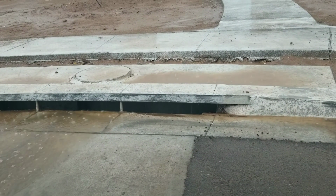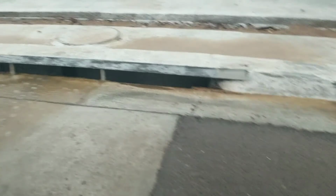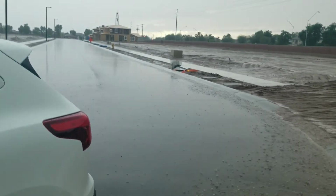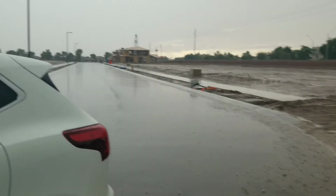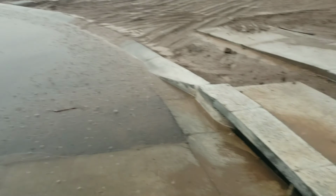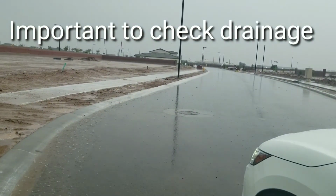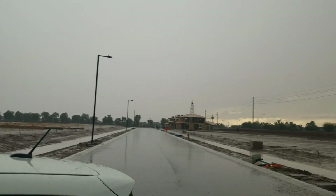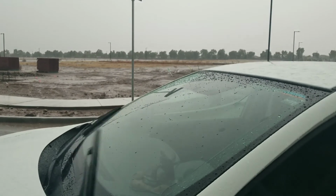So this is where water goes when it's raining out. So it's raining real hard. Our house is up the street. It is on a little bit of a hill. So this is all coming down and in here. It's pouring rain right now. Pouring.